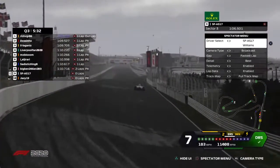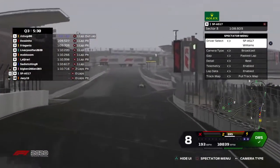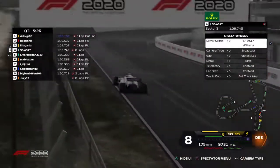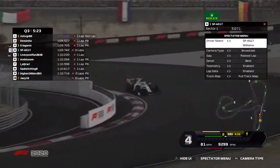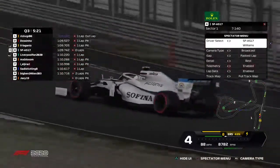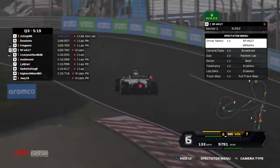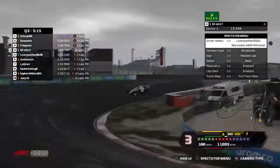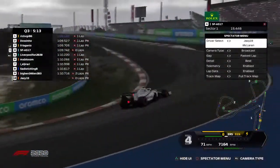He's made it round the lap this time. And once again, we'll take the shortest run to the line. And the Williams driver goes P4. Only a 1 minute 9.7 for him. So having been a really, really quick participant in the first 2 qualifying sessions, he's only able to manage 4th place thus far in Q3.